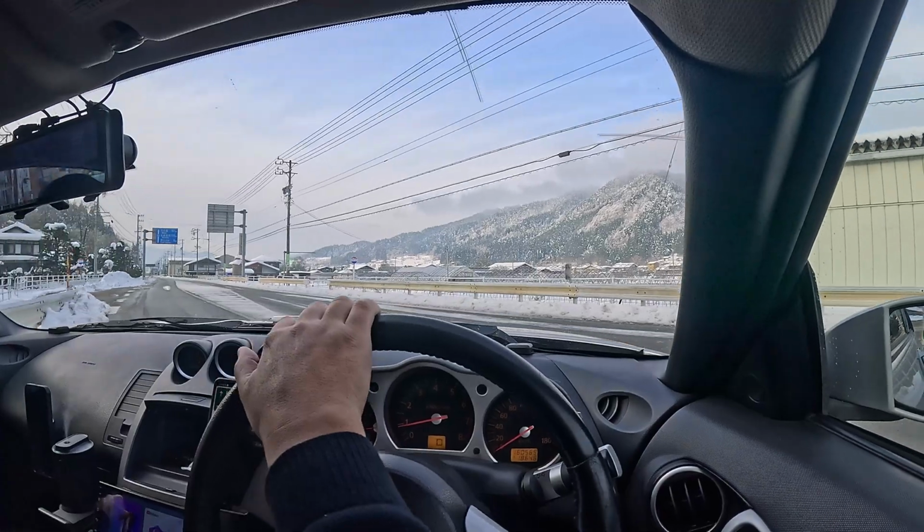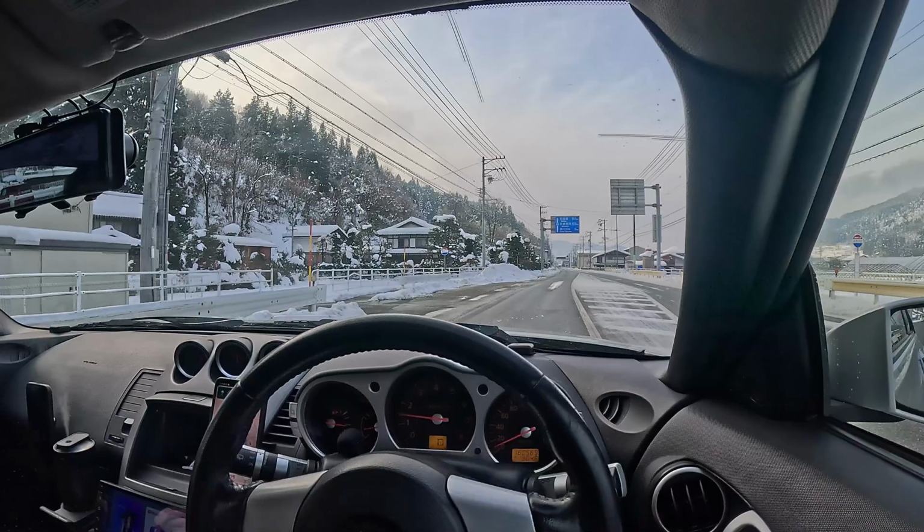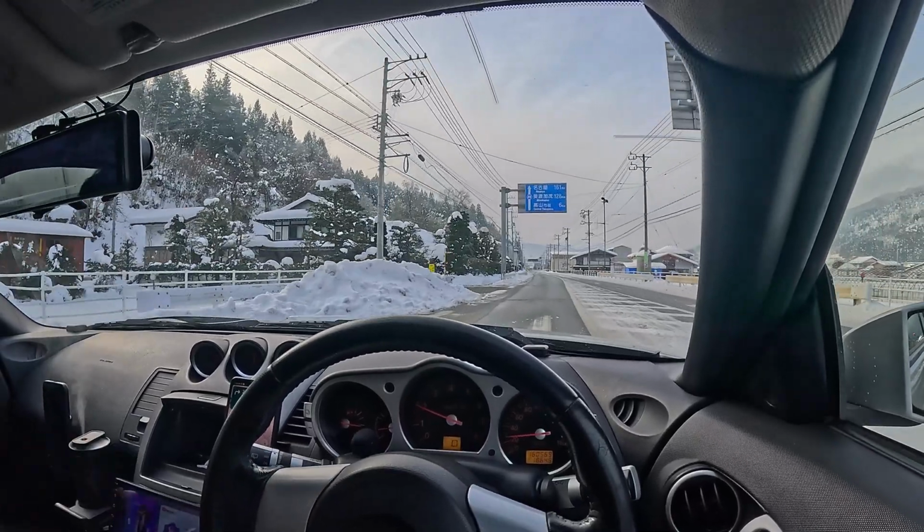Today, we're setting off on a journey from Hida Takayama to the renowned Shirakawa-go. The morning is absolutely stunning. Let's hit the road.